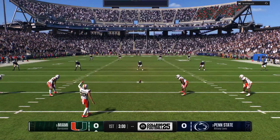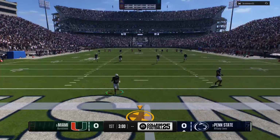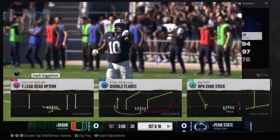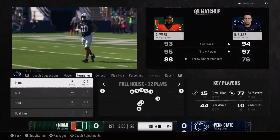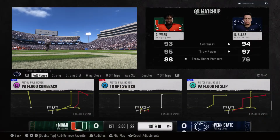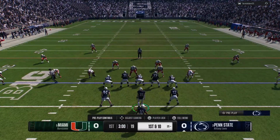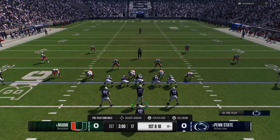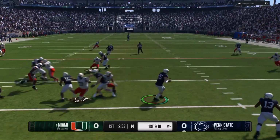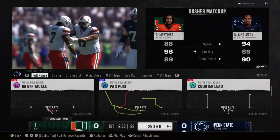The Canes will kick this deep to start us off. Well, he thought about coming out, but instead takes a knee, and they'll bring the football out to the 25-yard line. First down here for this offense. It's an option look. The back's got it on the pitch. They'll stop him behind the line for a loss of 1.